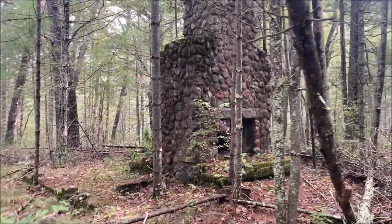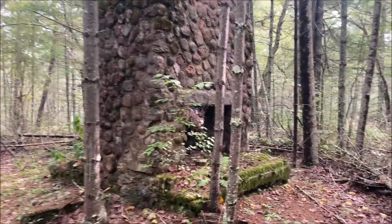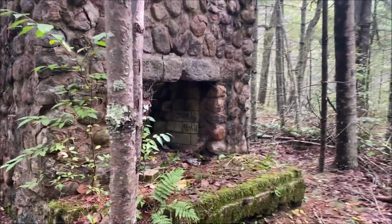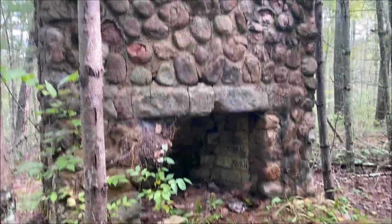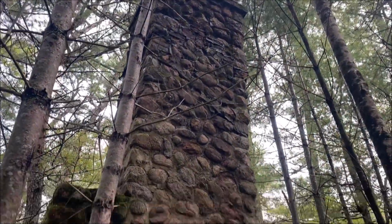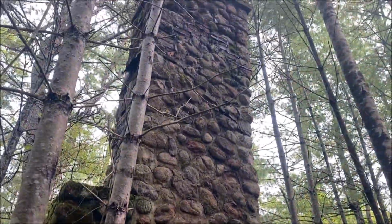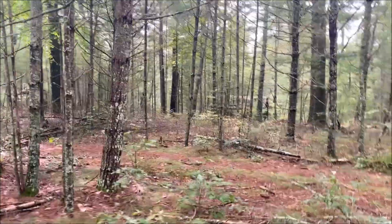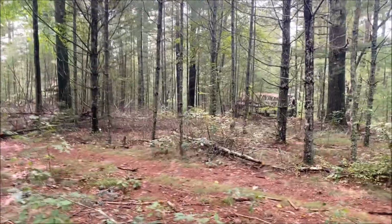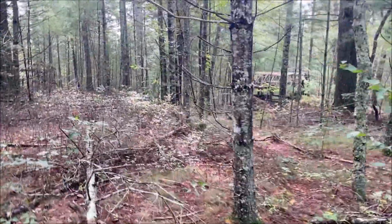Check this out. Another cobblestone fireplace, which again leads me to believe there was another important building here, a major building of some sort. Probably some camp office or staff building. Maybe the dining hall, who knows? Yeah, pretty cool. Now, the other thing is, as I was walking down this trail, there are so many structures over here. This is the most structures I've seen in one area. So I'm just gonna hop to each one and just see what's going on.